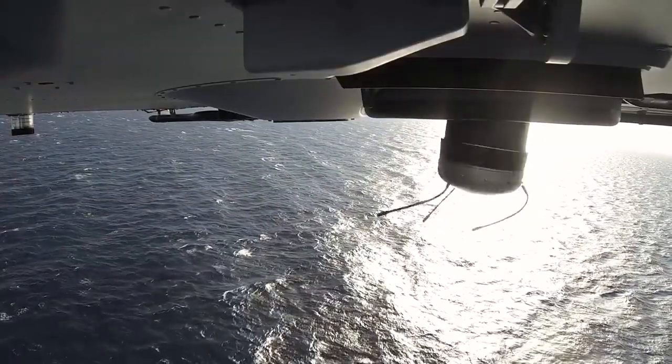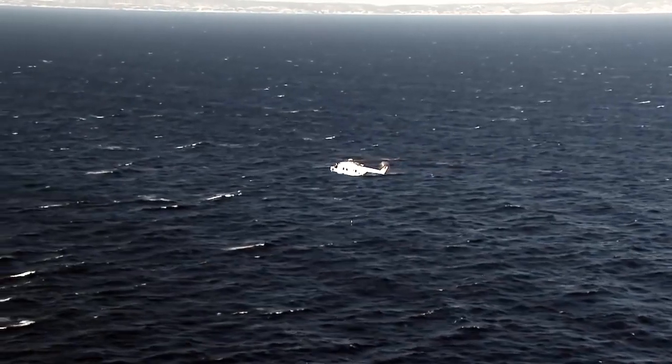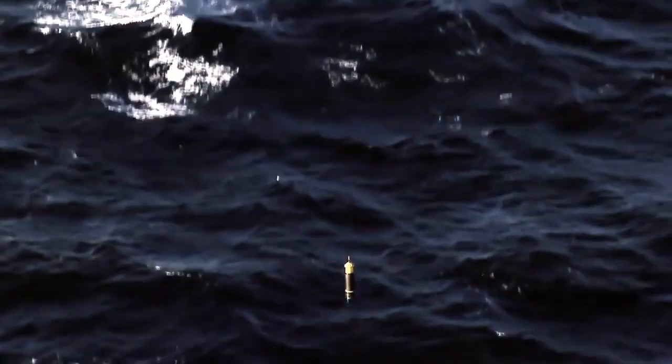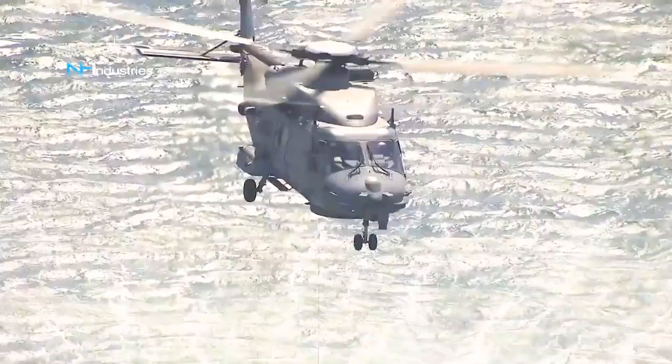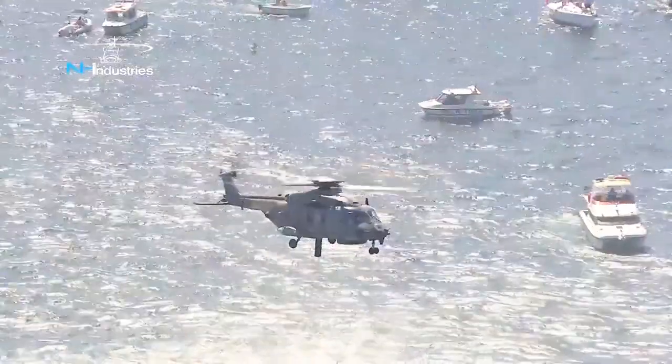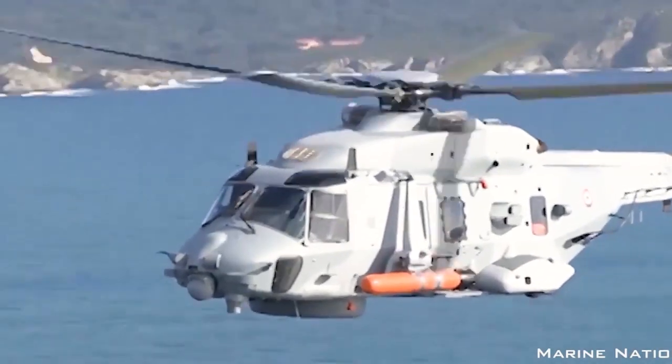This helicopter was developed for autonomous anti-submarine warfare and anti-ship roles. Its advanced mission suite includes a 360-degree search radar, dipping sonar, forward-looking infrared, magnetic anomaly detector, and electronic surveillance measures. The NH-90 is capable of all-weather day and night operations, even during high sea states.